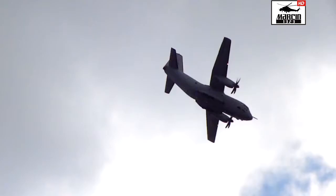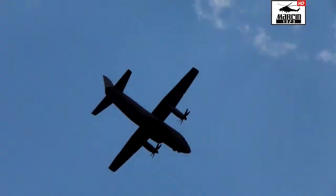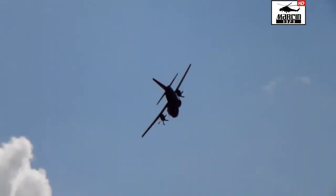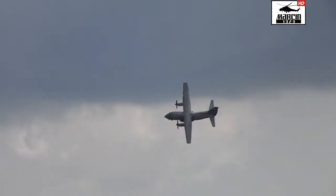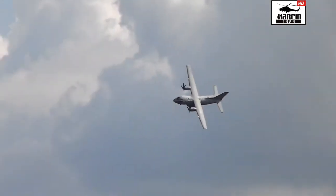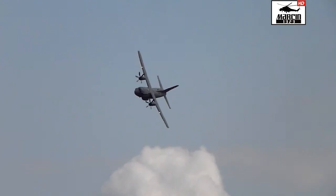This is a 3G factor maneuver, ending with a right-left turn at 200 knots, which is the speed requested that will allow maritime patrolling. Between 2005 and 2013, 12 aircraft have been delivered by Alenia to the Italian Air Force with the relative logistic support.